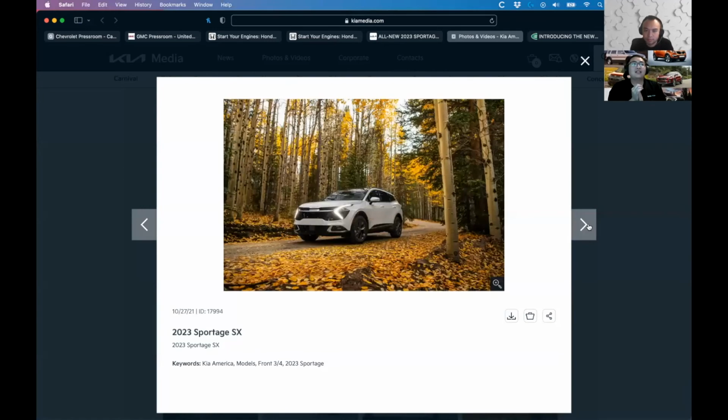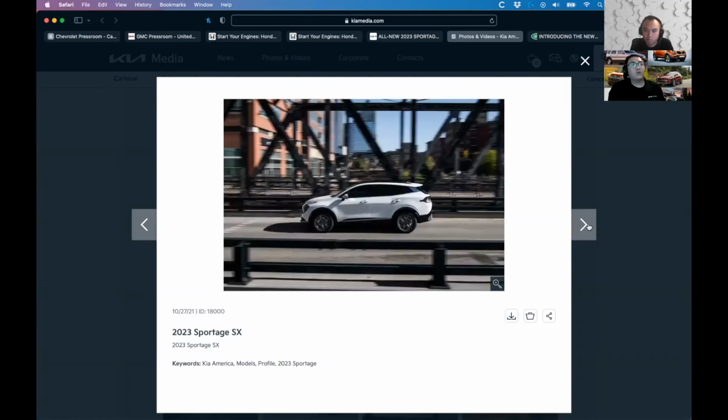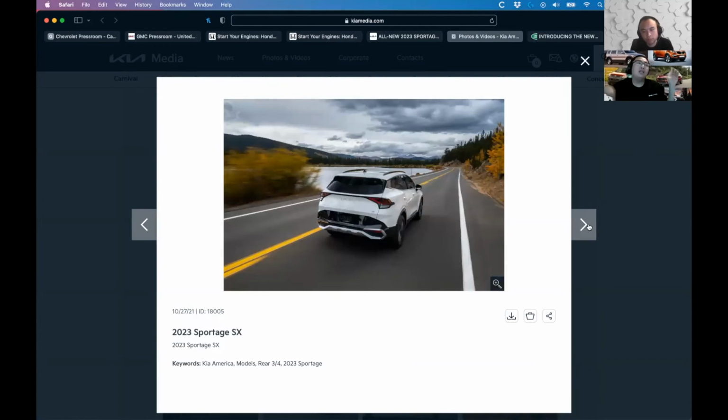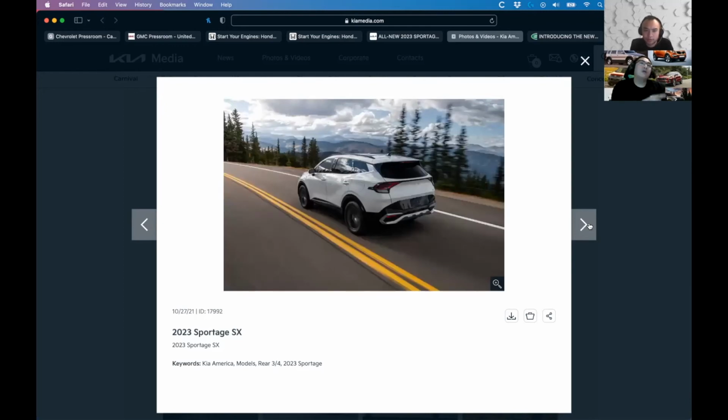I don't think it's that bad from the front, but the rear is just, there's so much going on. The taillight design is so odd, and then you have so many different shapes happening. There's an underbite in the back. I don't know. It's way too busy in the back for me, and it's not going to age well, just like the previous Sportage.